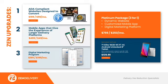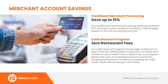So in the spirit of fee reduction, we also provide you with the option of lowering your merchant processing fees, even all the way down to zero with our cash discount program. This is where you no longer pay merchant processing fees, which can potentially put thousands of dollars back into your pocket as well. So be sure to bring it up to us if you're interested in learning more about that.